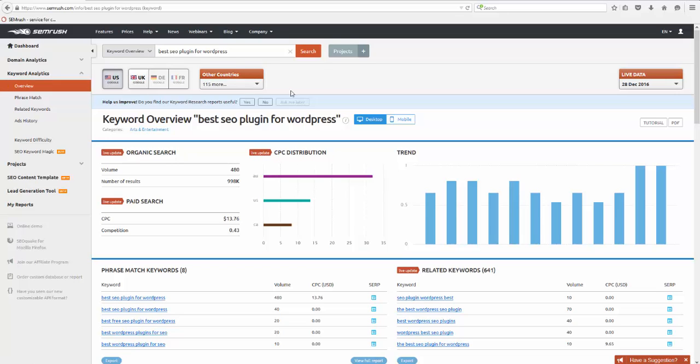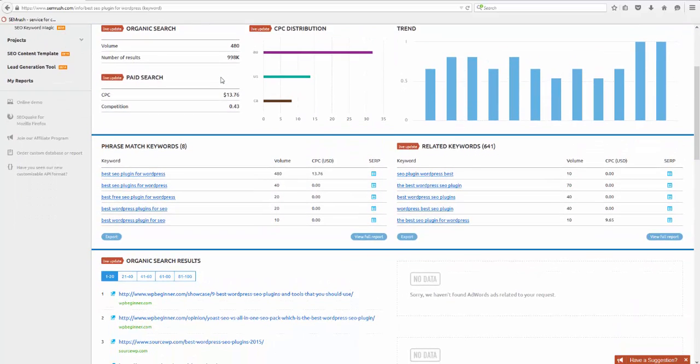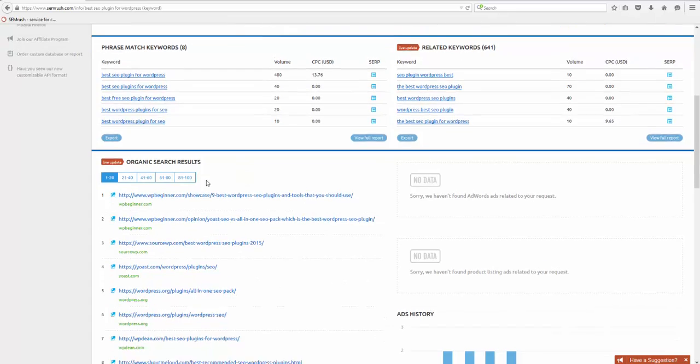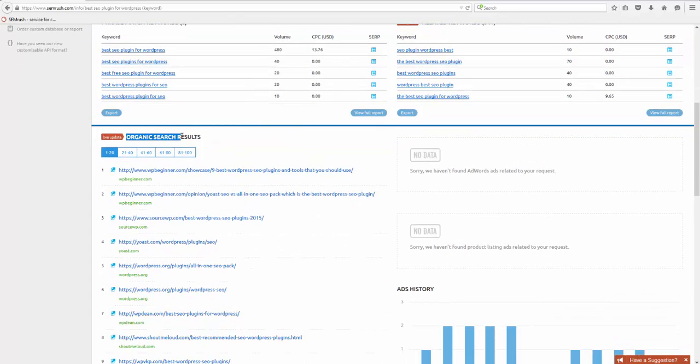So for this video and also for the article that we've written, I've done a quick search for the best SEO plugin just to gauge what sort of terms users like yourself are using. And as you can see, it gives me a few related keywords that I might want to use, and it also gives me the search volume. And if you look down here as well, you can see the organic results.